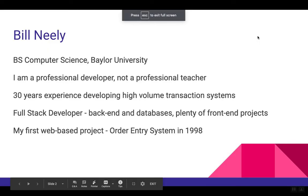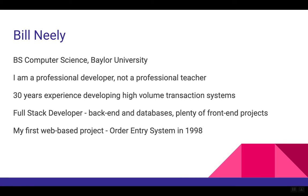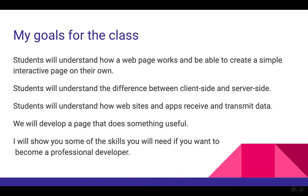This is a little bit about me. I'm going to skip this since all of you already know me. But basically, I'm a professional software developer. I'm not a teacher. So Eric, you're the only one that has heard this spiel before. I am a part-time teacher. I teach as an adjunct here, so I spend my time writing software for a living as opposed to teaching for a living. So I come at it with a slightly different perspective than maybe some of the instructors in your college career.